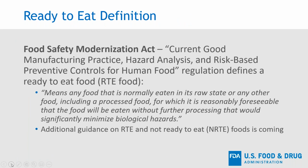Let me switch gears a bit and talk about a definition that continues to come up in this conversation. One of the items related to our discussion today continues to be around the terms associated with ready to eat and not ready to eat, and what that means from our regulatory standpoint. I wanted to note to all of you today that in our final rule, entitled Current Good Manufacturing Practice, Hazard Analysis, and Risk-Based Preventive Controls for Human Food, we have defined what a ready-to-eat food is.